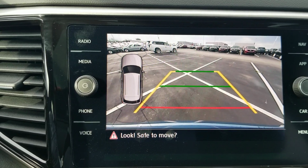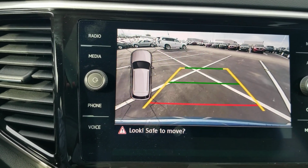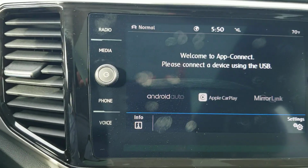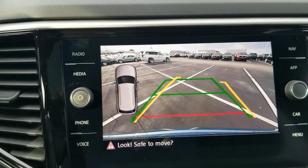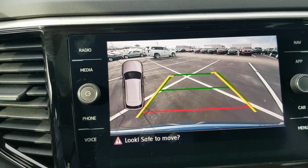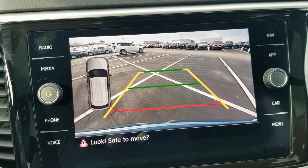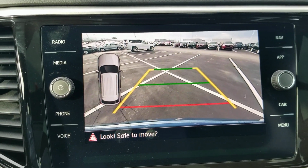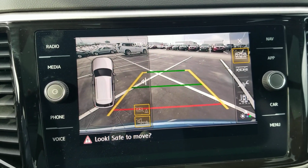It also brings up a rear view camera if you're stationary. Otherwise, it will not do that. You can turn that on or off. But let's go back to that rear view camera for a second. You do have trajectory steering. Turn the wheel to the left or the right, and the yellow lines follow to show you where you're headed. Then you have the green line that signifies where you were headed if you were to go straight back, and then the red line, of course, indicates where your bumper is.